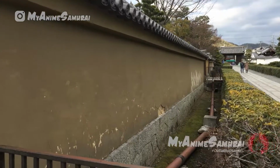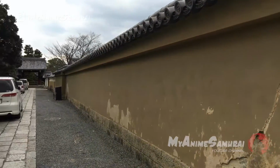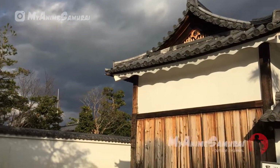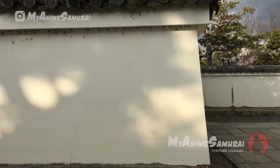One of the things that you cannot miss is to wander around the walking paths. Many of them will lead you to the gates of some of the temples, where you can take a look at very nice and traditional gardens. Not to mention that you will feel as if you were in ancient Japan.